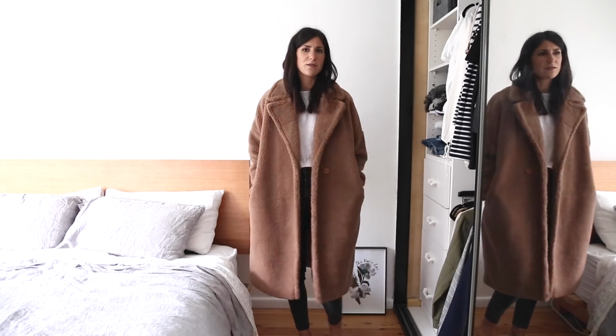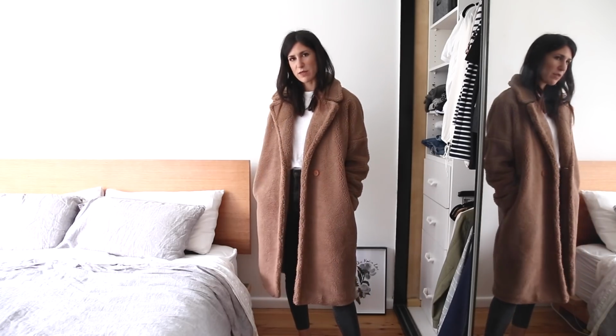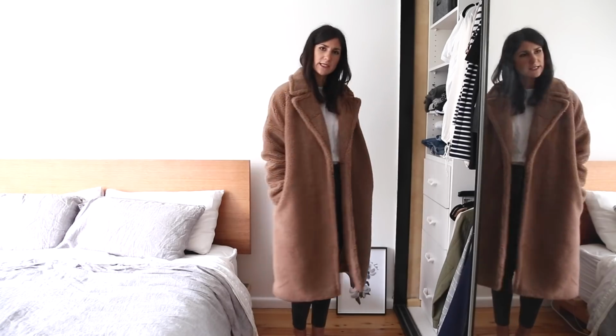I think it's really fun to play around with it, but after having this, I don't really know that I would need to invest in the Max Mara one. But yeah, would love to know what you guys think. It's probably the kind of thing I would wear over just a plain black and white outfit like this one, I think.